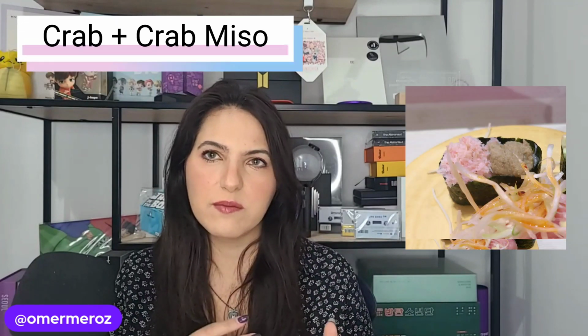Number 7 is crab and miso crab butter. It has different names. A lot of the time it will come in gunkan form, which is the battleship sushi. You can see it in the photo. It's basically the crab, and when you see crab butter, crab miso, it's the innards of the crab.